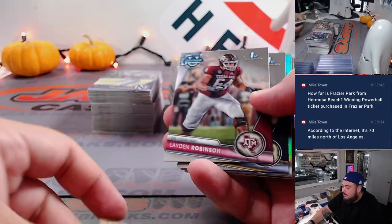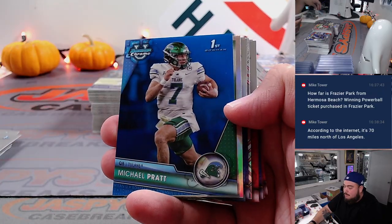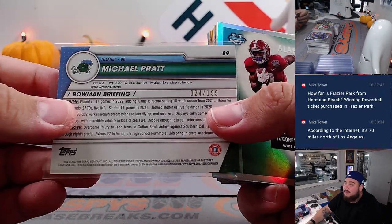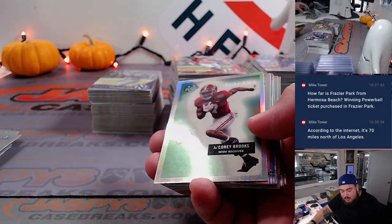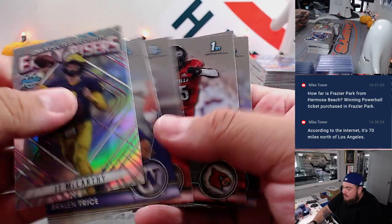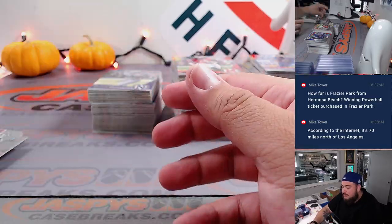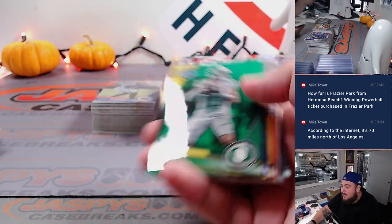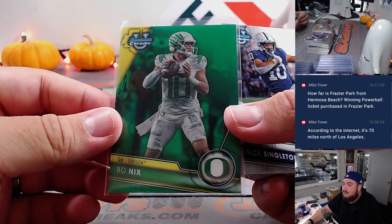Jalen McMillan. Michael Pratt, quarterback out of Tulane. Oh, 70 miles from home? Yeah, I don't know. I don't really go up north, actually, so I have no idea. Good for somebody up north, 70 miles from LA. Coming a freaking billionaire. Bo Nix, but a little green color match.